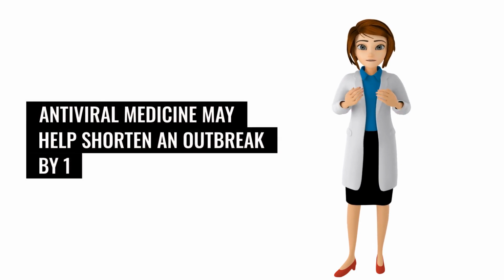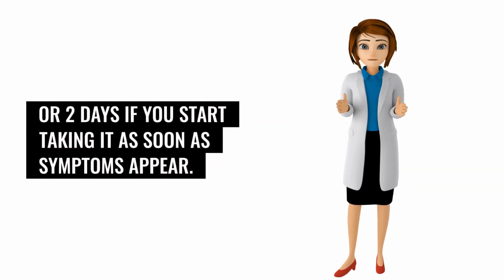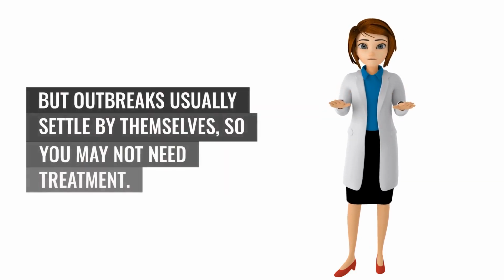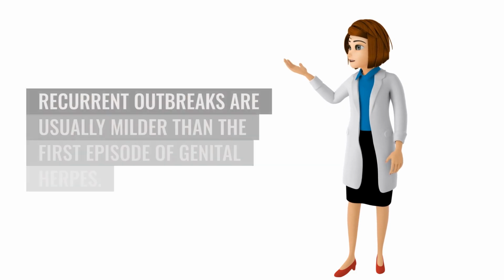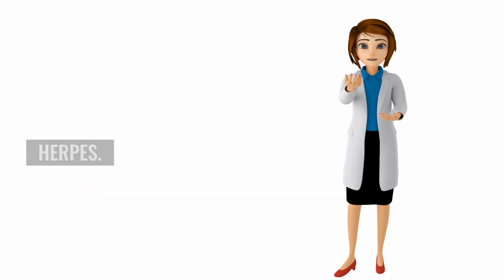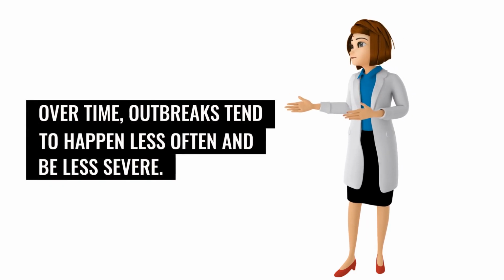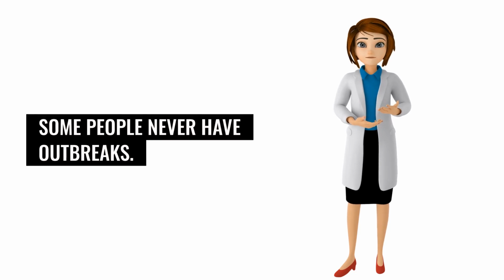Antiviral medicine may help shorten an outbreak by 1 or 2 days if you start taking it as soon as symptoms appear. But outbreaks usually settle by themselves, so you may not need treatment. Recurrent outbreaks are usually milder than the first episode of genital herpes. Over time, outbreaks tend to happen less often and be less severe. Some people never have outbreaks.